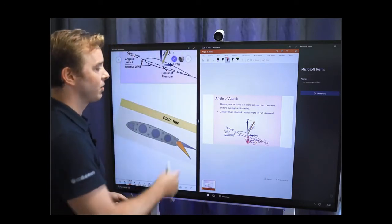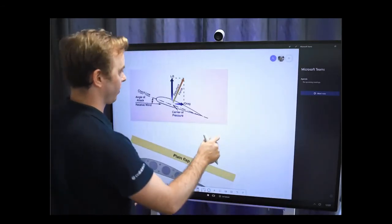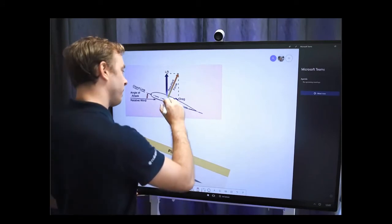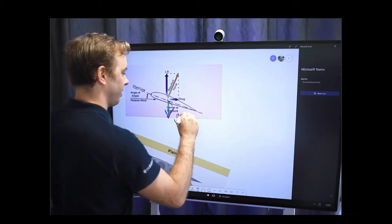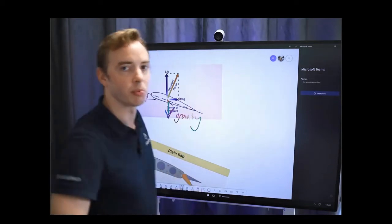What I can also then do is use the whiteboard to expand upon ideas, because I can mark these materials up on the whiteboard without marking up the original, as you saw me do before. Let's do that. Let's say gravity. Then what I can do is I can invite other people to this whiteboard.